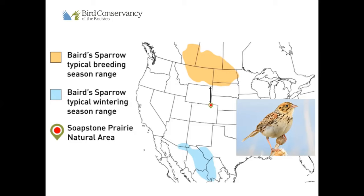After hearing this bird sing for multiple seasons, biologists found evidence that it had successfully reared chicks. So proof that the bird was actually breeding here in Colorado. And this discovery was important because it means that this declining grassland bird has the ability to successfully colonize and nest in an area that's pretty far from its typical breeding range. And this ability is especially important as grasslands across North America are disappearing.